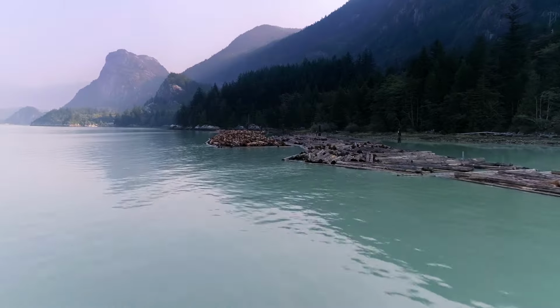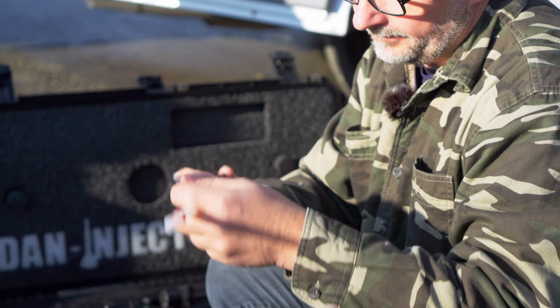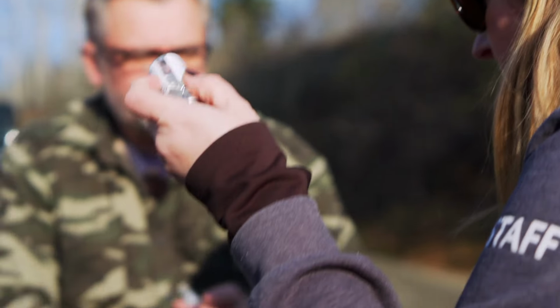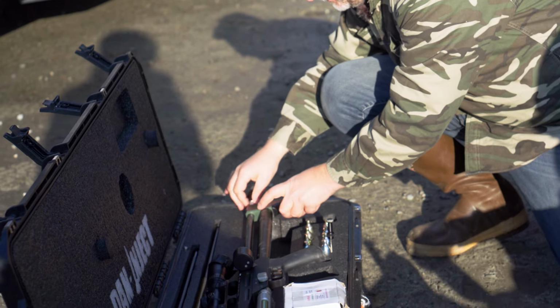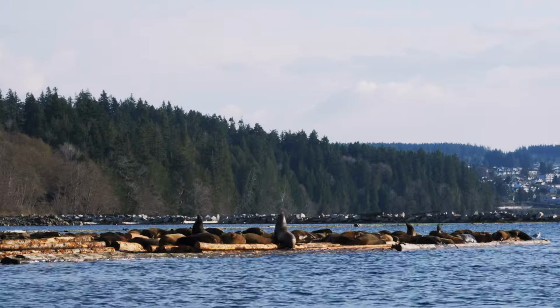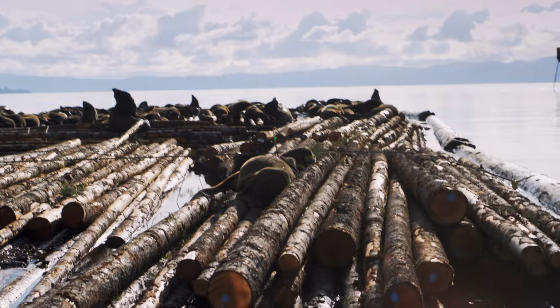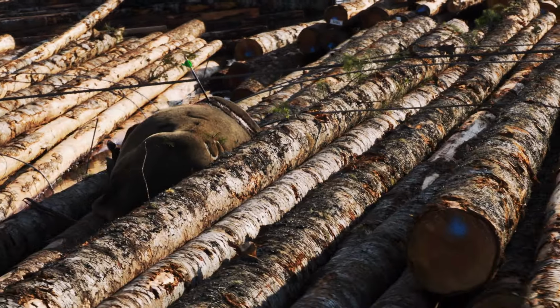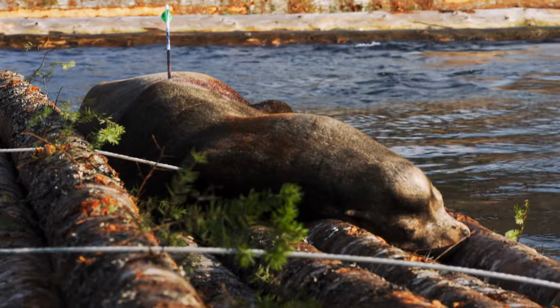The next day, the team is back in the field, responding to another report of a sea lion in distress. Check, double check, triple check. They're in the logging community of Powell River, 170 kilometers northwest of Vancouver. What we're here to do today is rescue a California sea lion. This one's really different. This guy has an arrow sticking out of his back. I've never seen this kind of injury here in British Columbia. I don't know why anybody would ever want to harm an animal like this, but they do.